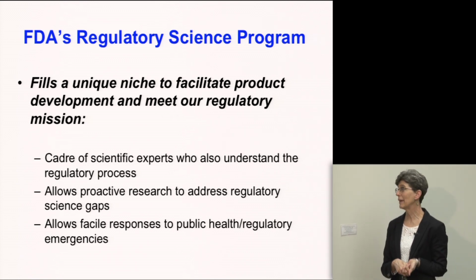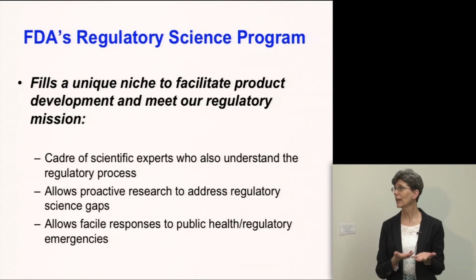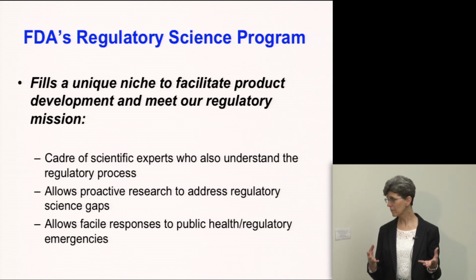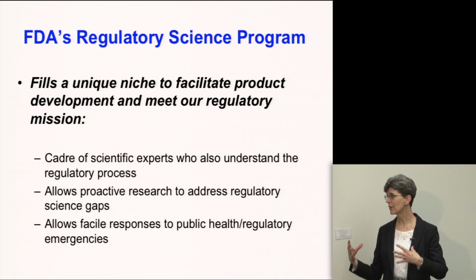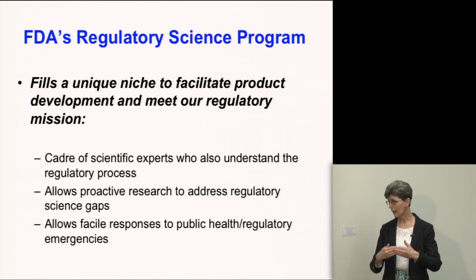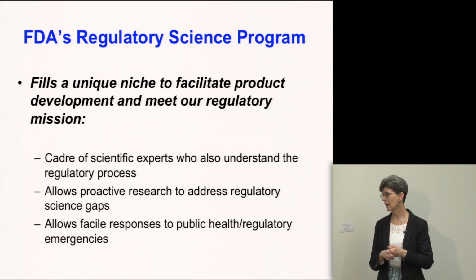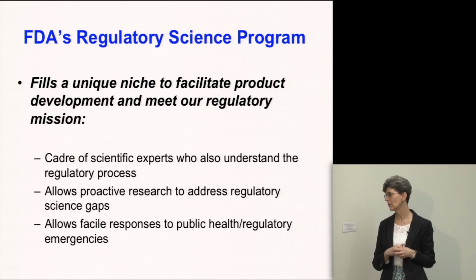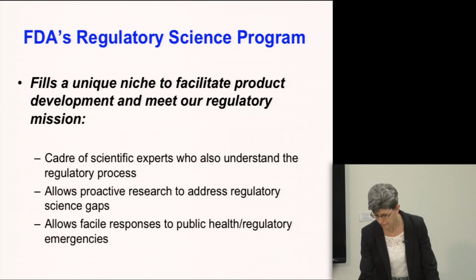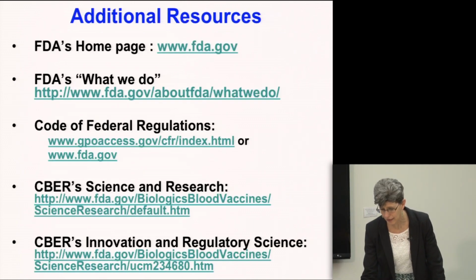So I'll just finish by saying that the regulatory science program at FDA really helps to fill a unique niche to facilitate product development. And by also having a cadre of scientific experts who understand the regulatory process, it allows us to be able to be proactively addressing regulatory science gaps while also providing in-house ability to respond to public health and regulatory emergencies. For example, H1N1 in 2008 to 9.